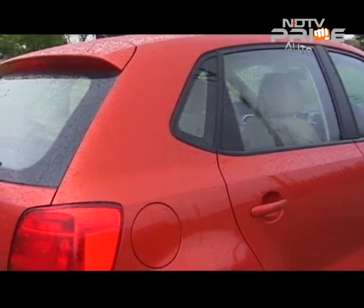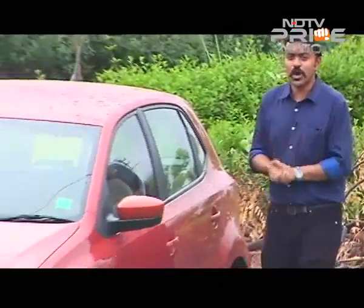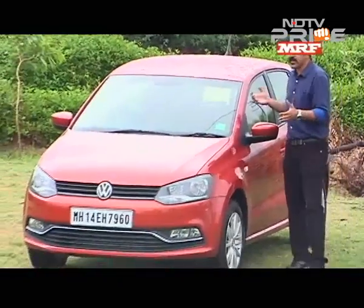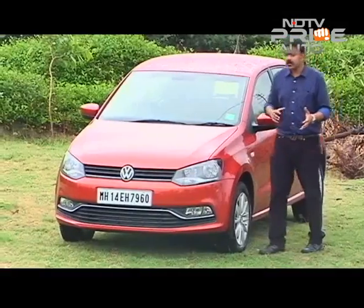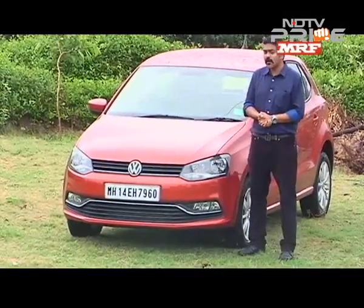Now, from the face of it, you'd probably think that the styling department at Volkswagen didn't have much to do, or were given a very short brief on the facelifted Polo. Not that I'm complaining, because to be frank, I quite like the original look. But now you have this nice new orange shade which will get it noticed on the roads.